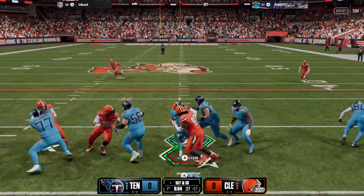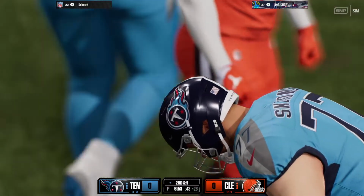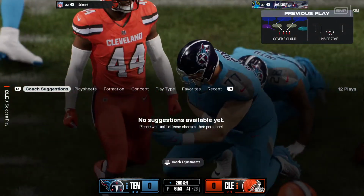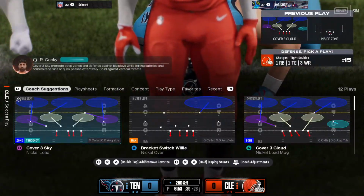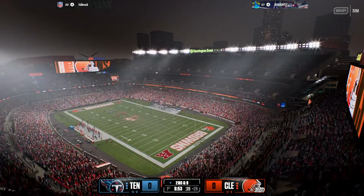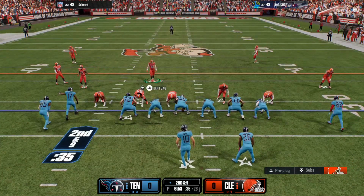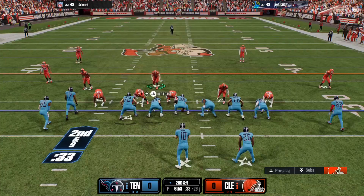They'll run here with the rookie. Only a gain of 1 on the game's opening play. Looks like we have an injured Titan on that play. Not something you want to see in the opening minute of the game. Ball on the 28-yard line. Here's 2nd and 9.